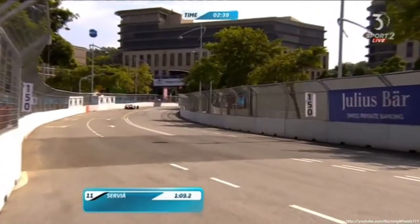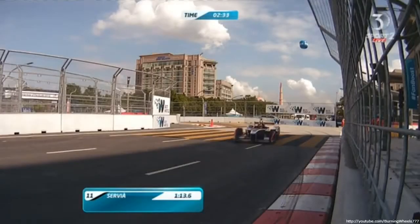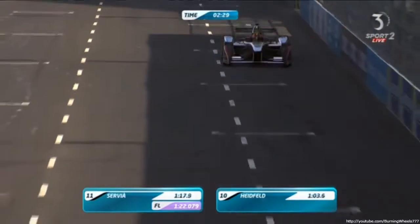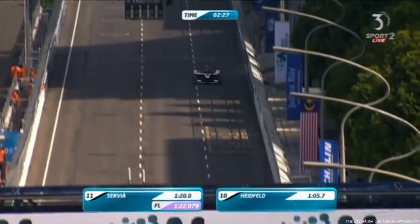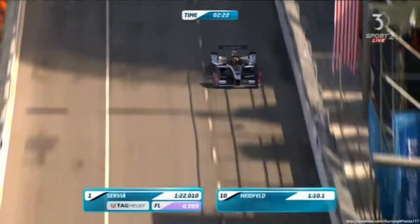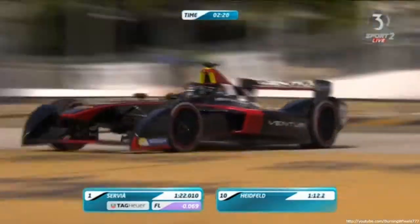Here comes Sérgio into the final corner. Not bad, his personal best, but just not really spectacular. Not enough to challenge for the pole, I would say. Here he comes across the line. Where's this going to put him? Pole! It shows provisional pole position. Brilliant. Our commentator expert can leave the building now, I think. I'm out of here, thanks.